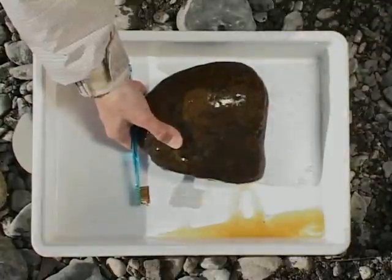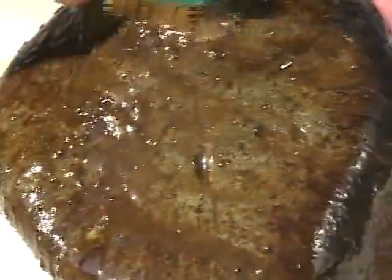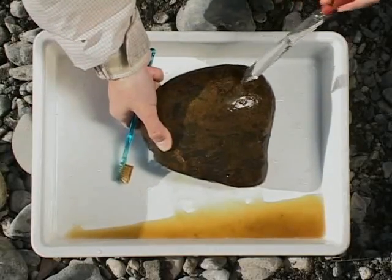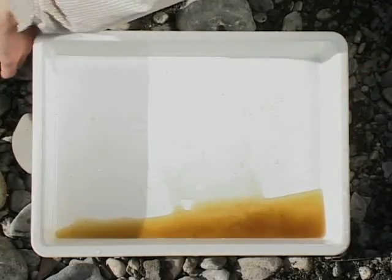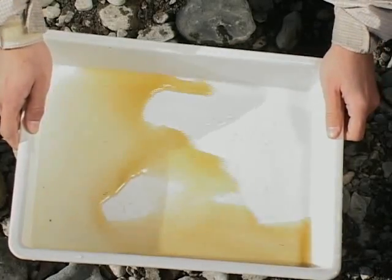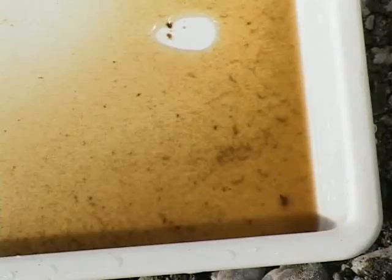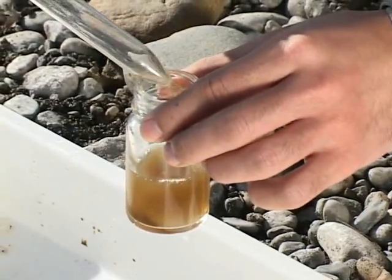From time to time, we'll pour a little water using a pipette over the rock to remove the brownish film. Finally, by squirting water on the rock, we wash the brownish film into the tray. The diatoms are in the brown water collected in the tray. Now let's look at the diatoms that we collected under a microscope.